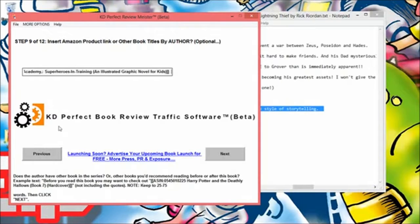But this is where you're able to put a link to your book, and this will end up being on whatever Amazon sales page you review. So in this case, I'm reviewing a very popular book, Rick Riordan's Percy Jackson and the Lightning Thief. Therefore, this is going to drive traffic to whatever link I put in here, okay? So that's what I did on step 9. Let's go to step 10.